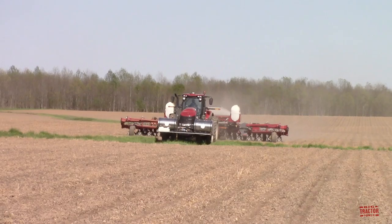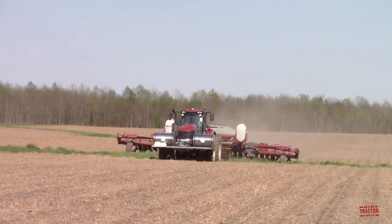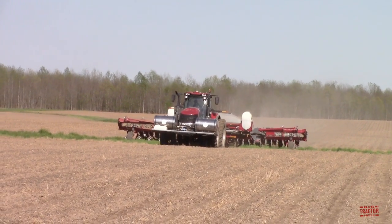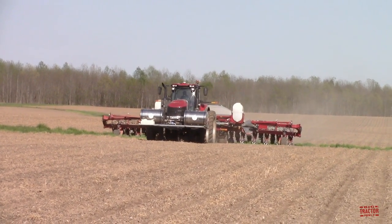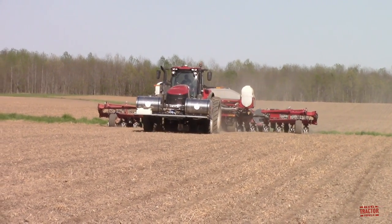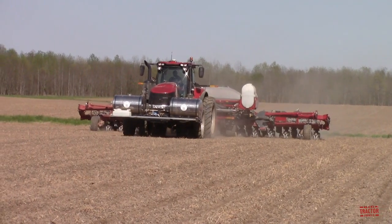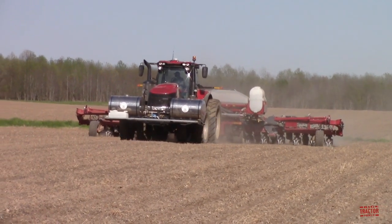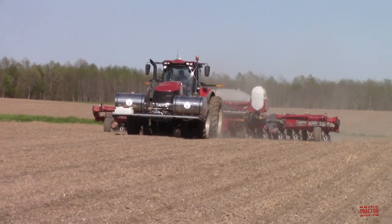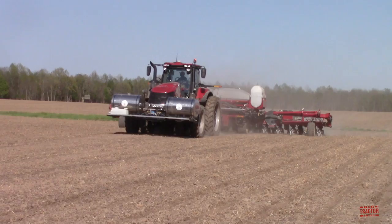The first 380 CVT Magnum tractor in this field is operating a Case IH 2140 early riser split row planter. This machine is capable of planting 16 rows of 30-inch spaced corn and 31 rows of 15-inch spaced soybeans. This machine is a pivot-style transport model and is equipped with two 40-bushel hoppers that carry a total capacity of 80 bushels of seed corn.